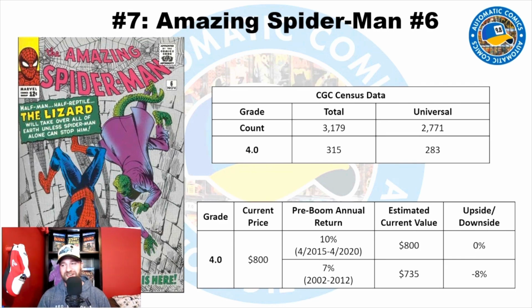I had always wanted a copy of Amazing Spider-Man number 6 as a kid because I had his second appearance that came out much later with Amazing Spider-Man number 44. Now, this character wasn't nearly as involved with Spider-Man early on, but I think one of the reasons why this character appealed to me is that he was definitely a relatively major player, played a big role in the cartoons that I watched when I was a kid.